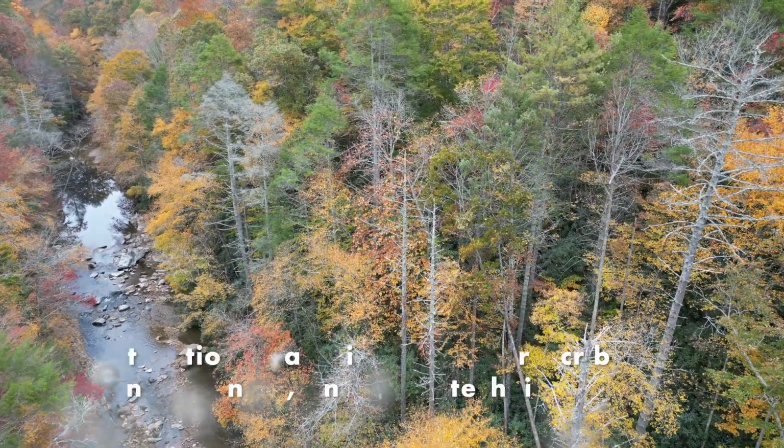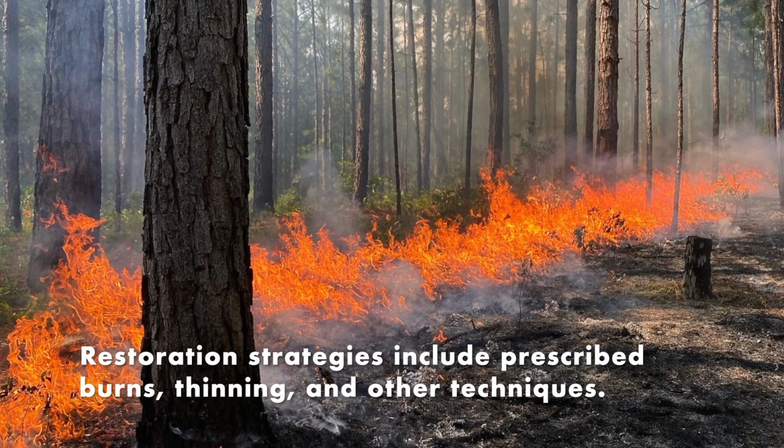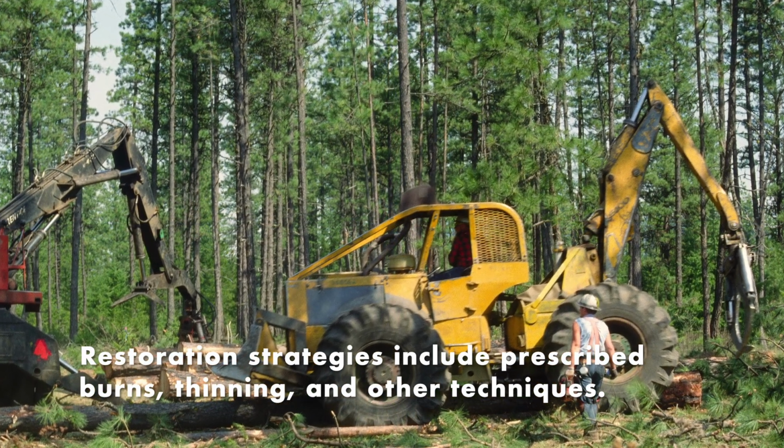But there is hope. Through active management and restoration strategies, forest managers can break this cycle. Prescribed burns, thinning, and other techniques are being employed to reintroduce fire-adapted species into these altered ecosystems.